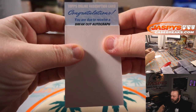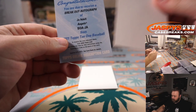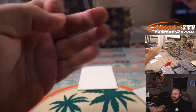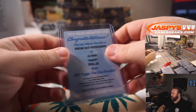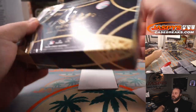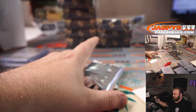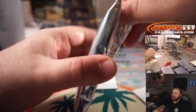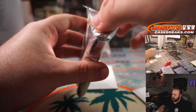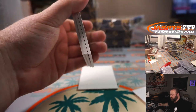Redemption. Breakout autograph of Joe Adell and the Angels. That's going to Matt Didier and the Angels. This one feels heavier. Three thick cards.